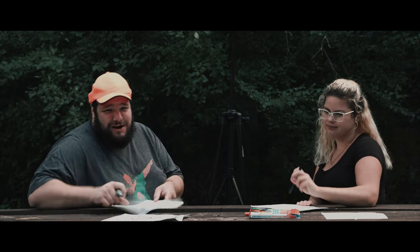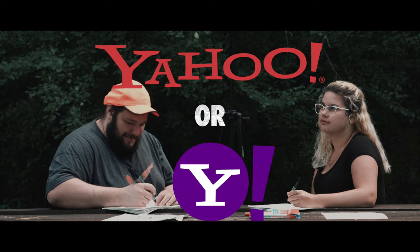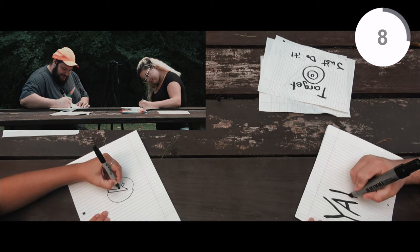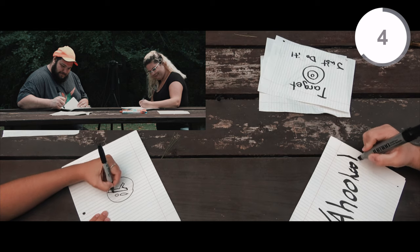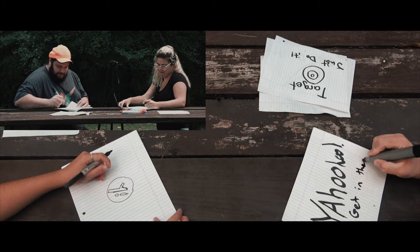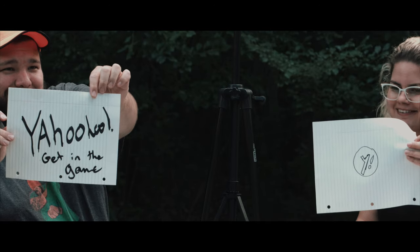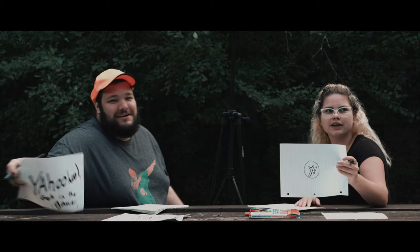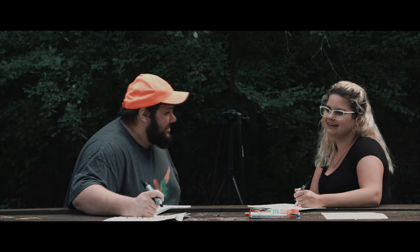Okay. Right. Fourth drawing of easy level. Yahoo! Oh my god. 10, 9, 8, 7, 6, 5, 4, 3, 2, 1, 0. I don't even remember the logo for this one. Get in the game. What's yours? Why does the circle have the Y in it? Who won? I swear to God, that's what it is. You tell us. I'm gonna check this after. We're looking this up.